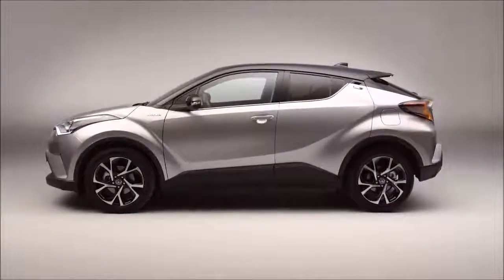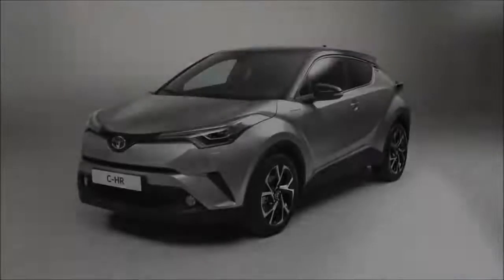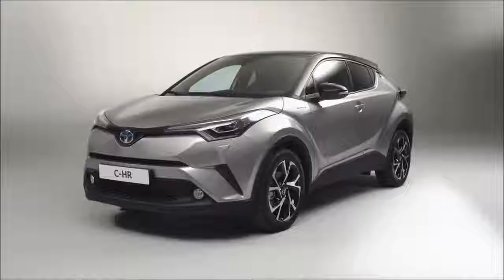When every journey is this rewarding, you'll be looking for excuses to take the long way home. The new Toyota CHR, redefining the crossover.